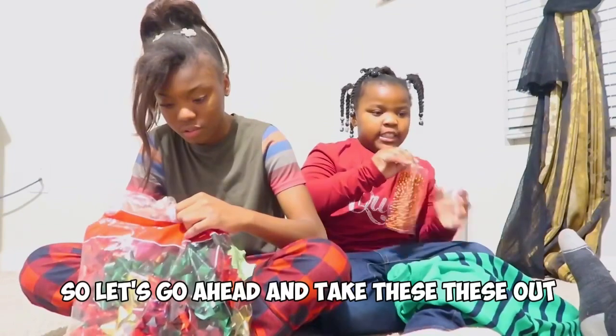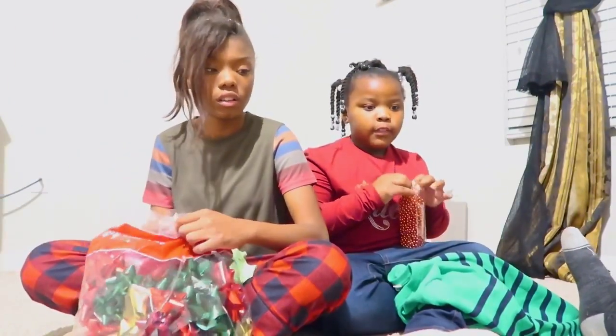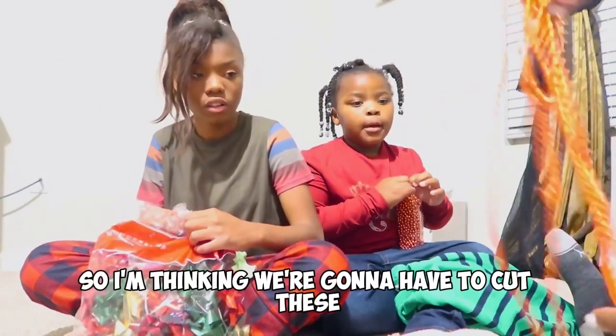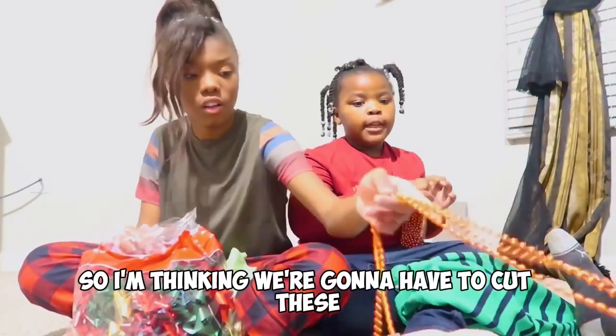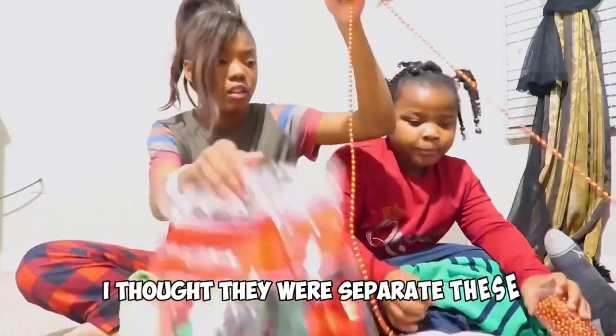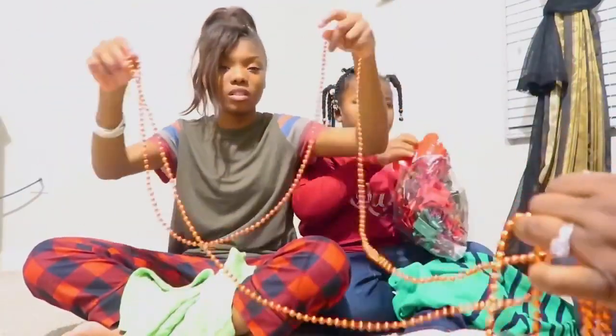Okay, guys, so let's go ahead and take these beads out. So I'm thinking we're going to have to cut these. All of them? No, we can take out one box for now. I thought they were separate beads, but it looked like it's one whole bead. Yeah, it's one whole.